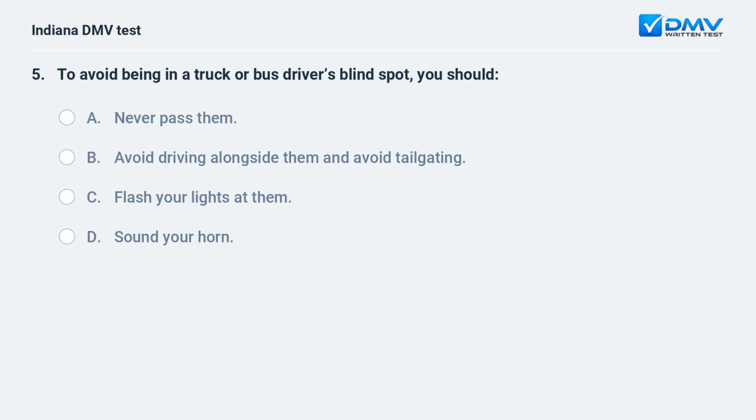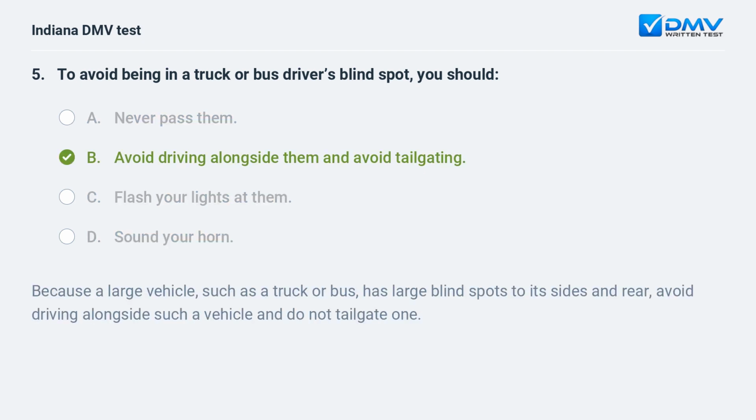To avoid being in a truck or bus driver's blind spot, you should a. Never pass them, b. Avoid driving alongside them and avoid tailgating, c. Flash your lights at them, d. Sound your horn. The answer is b. Avoid driving alongside them and avoid tailgating. Because a large vehicle, such as a truck or bus, has large blind spots to its sides and rear, avoid driving alongside such a vehicle and do not tailgate one.